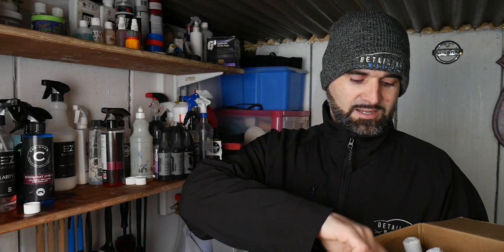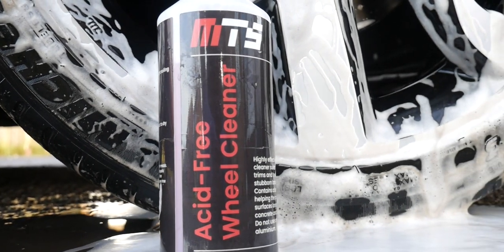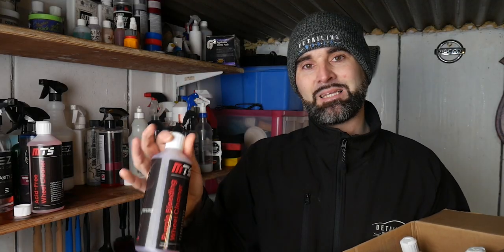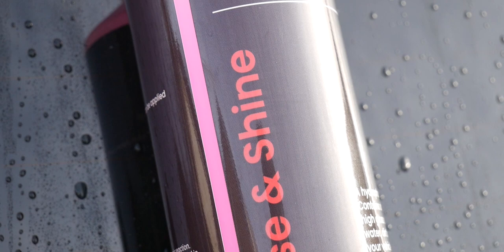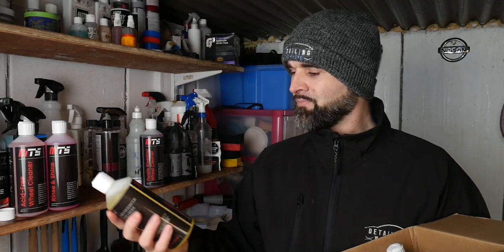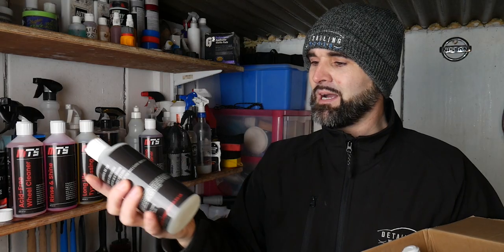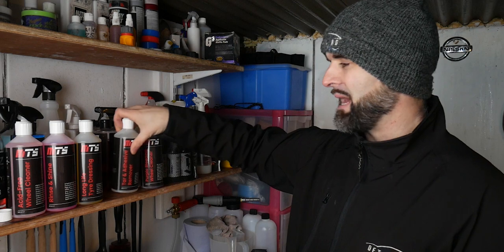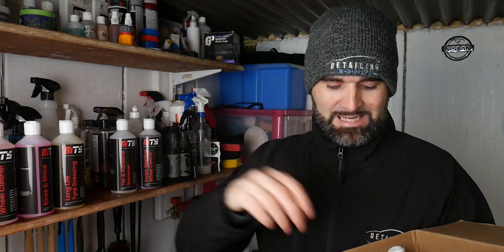So in this box they have kindly sent to us an acid-free wheel cleaner, so I'll be using that today. A purple bleeding wheel cleaner, I don't think I'll have time to use that one today. We have here a rinse and shine, which is a kind of spray on, rinse off after product. Long life tire dressing, we'll be giving that a try. We have here Tartan adhesive remover. I probably won't be using that today. I've just not got the time for a full decon today.